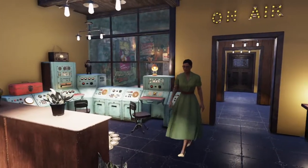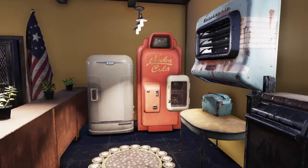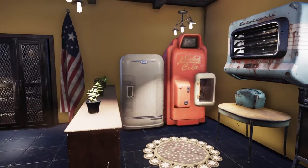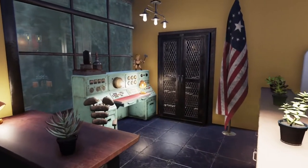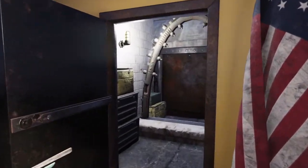And the computer banks just make the whole thing look really nice and technical. That was really fun to add. We have a little break area here for our employees to grab a snack and keep hydrated with Nuka-Cola. To get to the communist bunker, I have this secret door here, which a lot of people seem to miss. They run right past it.